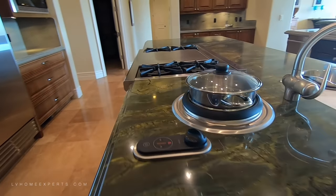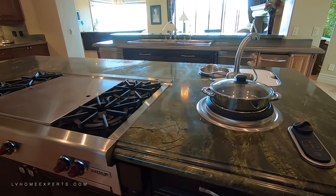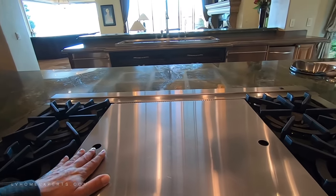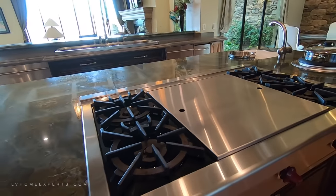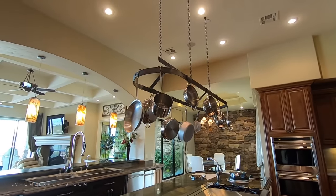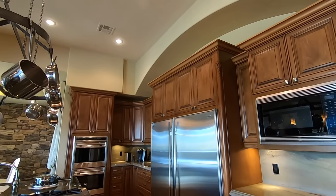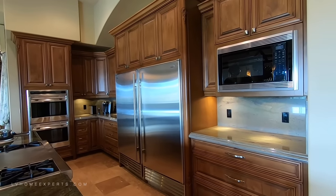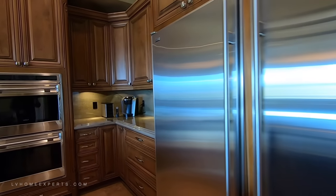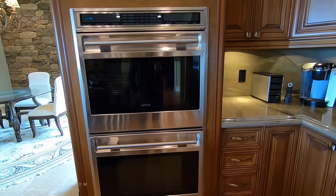Look at this, it has a built-in steamer for your vegetables. And it looks like they did the Wolf countertop 5-burner with the full griddle here. And then you got your hot rack. And microwave, built-in Sub-Zero refrigerator. You got your double stack oven.